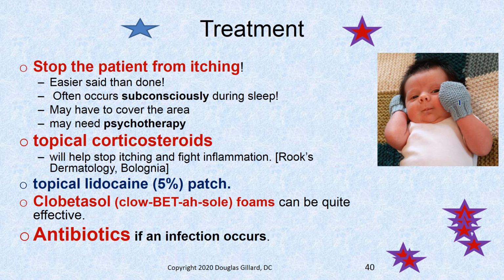You can use a topical lidocaine patch. That's right, a pain-relieving patch. Why would that work? Because pain and itch are carried in the same pathways. Another good medication is called clobetasol. It comes in a foam that you can rub on there. That works good.